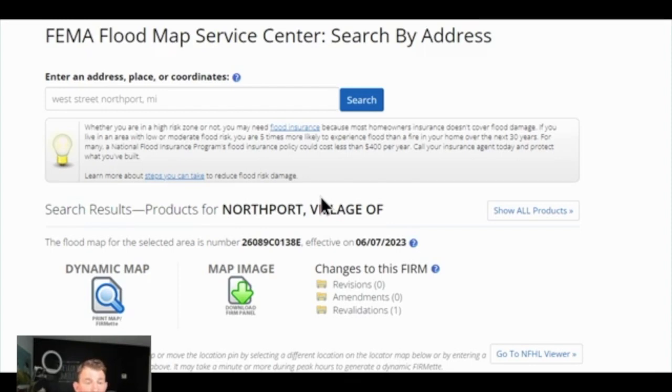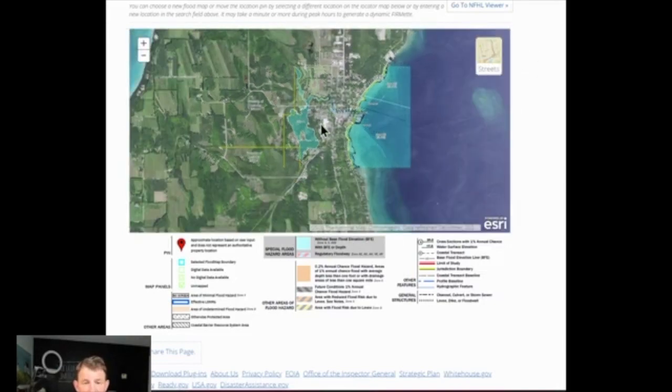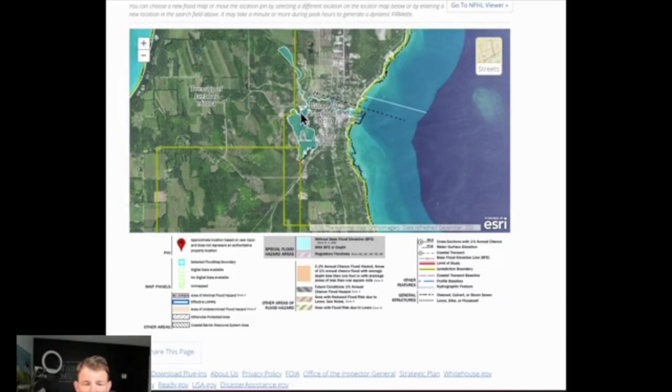So you go right here to the FEMA Flood Map. You just type in the address right here, okay, and you hit search. So it takes you down here and you can zoom in or zoom out. So right here, all of this colored area in here, it's saying it's a flood zone.